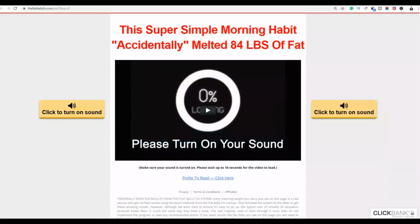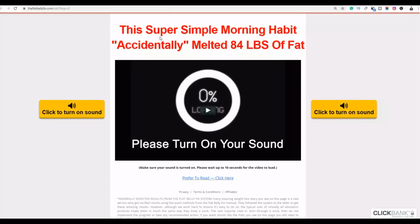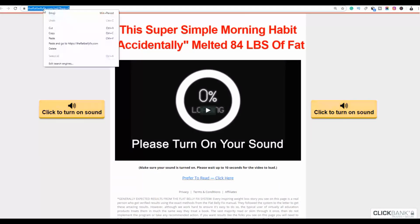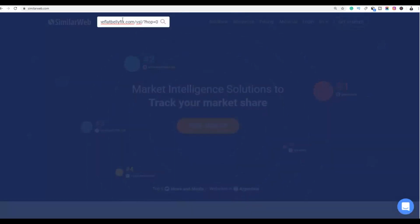So once you have chosen the product you're going to be promoting, like the flat belly fix, the next step, guys, is that you're going to copy the URL of the website. We're just going to copy flatbellyfix.com. And we're going to go to this website, similarweb.com, and we're going to paste the URL of that website.